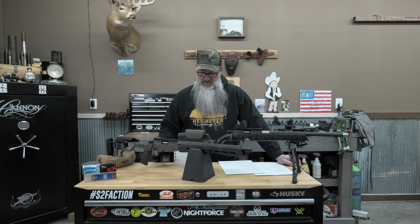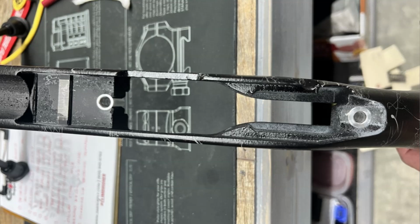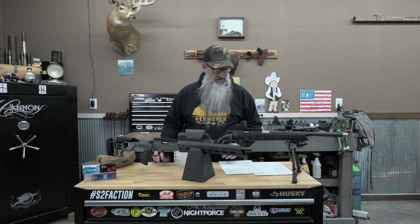The action is the Christensen Arms precision matched aluminum receiver with dual extractors. The trigger is a TriggerTech. For the stock on the Ranger, we've got a Christensen Arms carbon fiber composite design long range rimfire stock. I'm not sure what that means. Aluminum pillars, ambidextrous grip, flat fore end, palm hook, palm swell, sling studs, and a recoil pad. So those are some of the features that come with this stock.